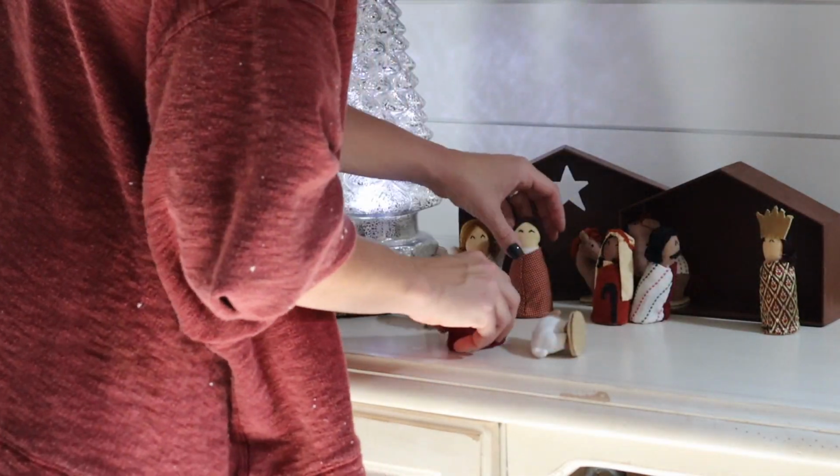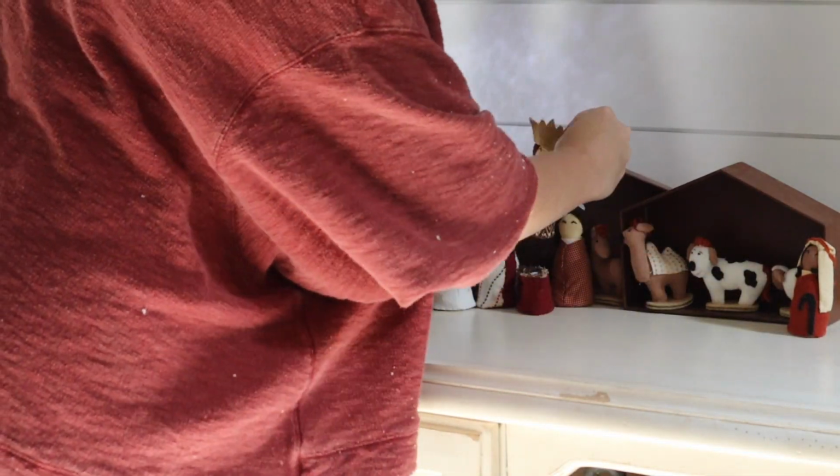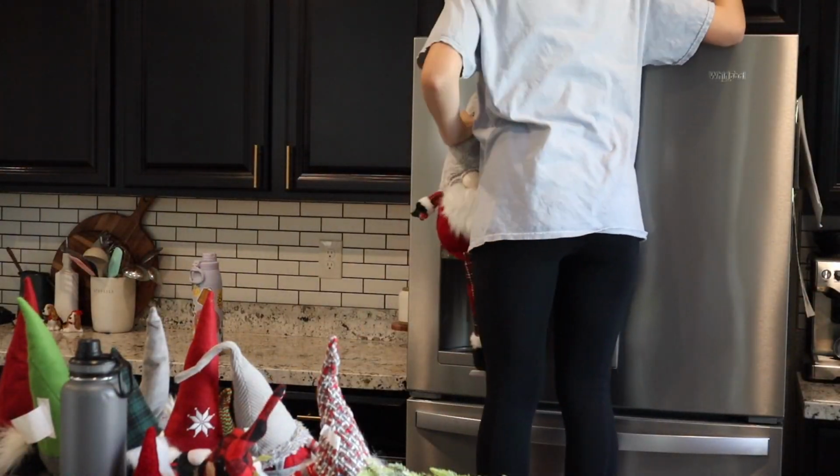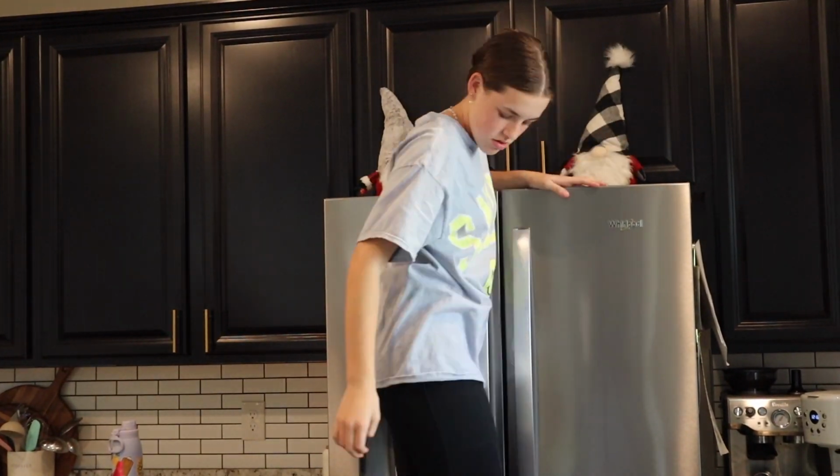So this nativity scene that you guys are seeing is actually really special. It was something that I got at the Ark Encounter back in 2020 when we visited. And I just love setting it up and thinking about the handcrafted artisans who created it. So I just love that.